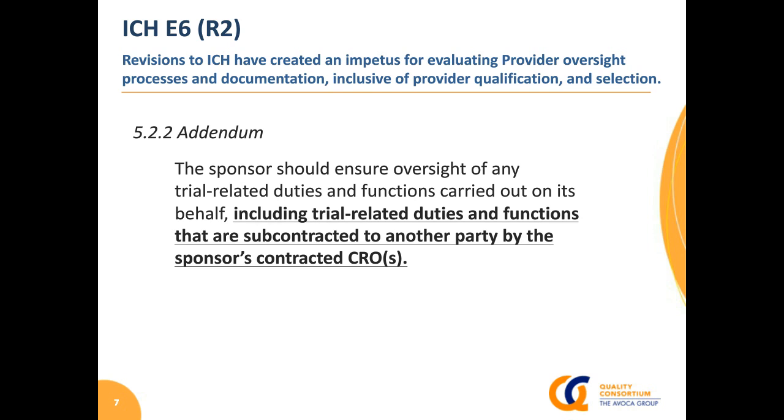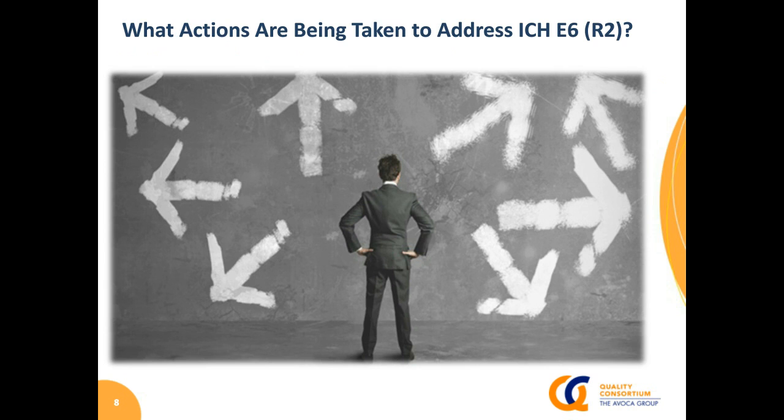It's really one that speaks to our oversight responsibilities and how they extend beyond just our direct partners, but those that may be subcontracted by a CRO we employ. So I think this made people sit up a bit and focus on some of their oversight practices, backing all the way up into how do we actually qualify and select a vendor, as that's early in the pipeline of the whole outsourcing process. So thinking through how we do that. This was echoed in some of the data.